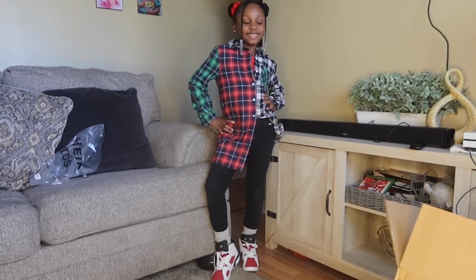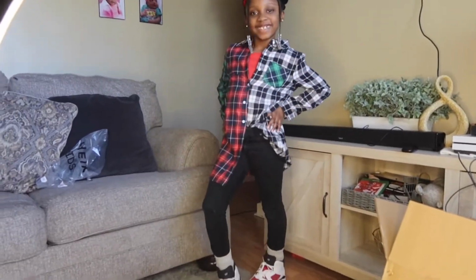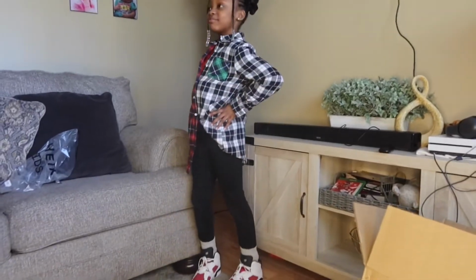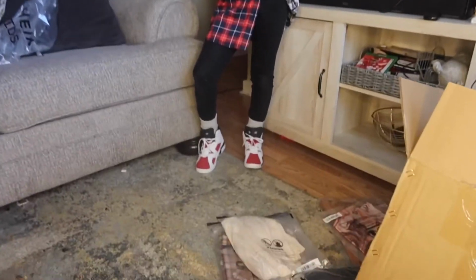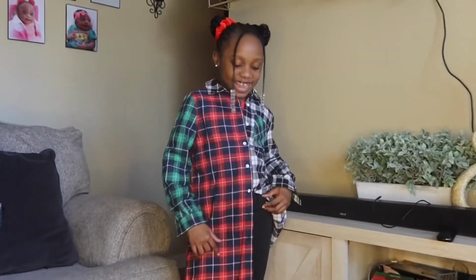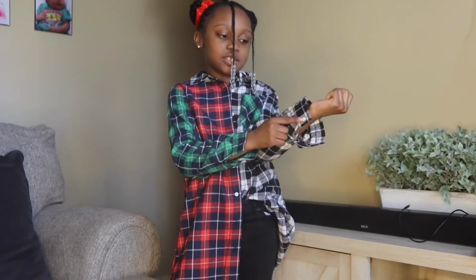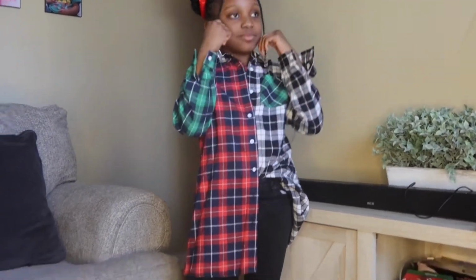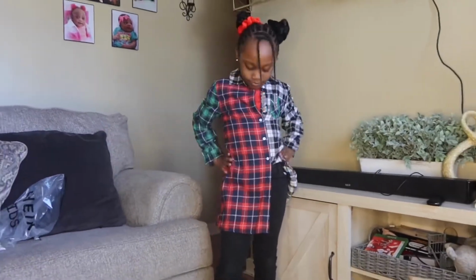So turn around, give us a look. Yeah, that plaid giving me life. So I love this shirt. We got the shirt from SHEIN, the jeans are not from SHEIN, and the gray socks are from SHEIN. So Reagan, what do you think about this shirt? I like this outfit very much. I like how the shirt has these little buttons right here, because some of the shirts I had, it didn't have these little buttons.